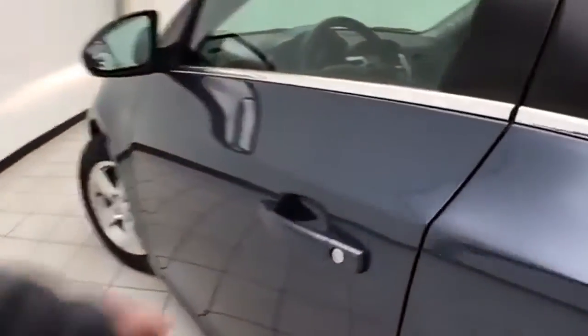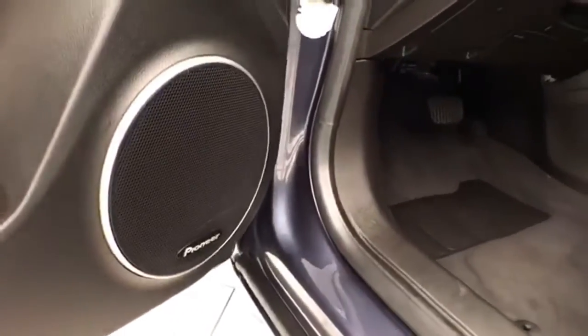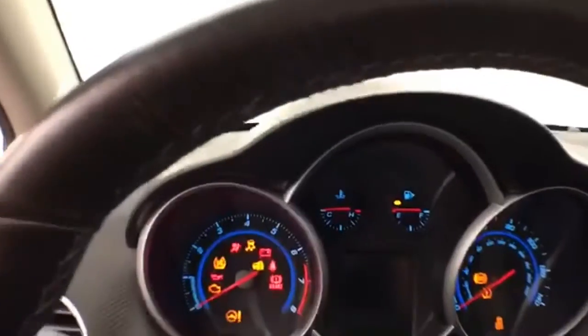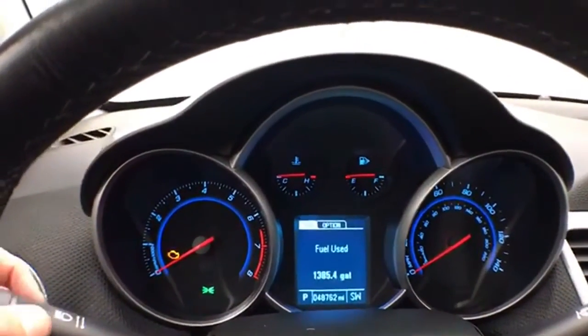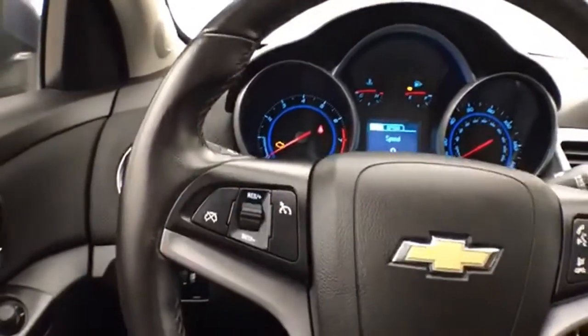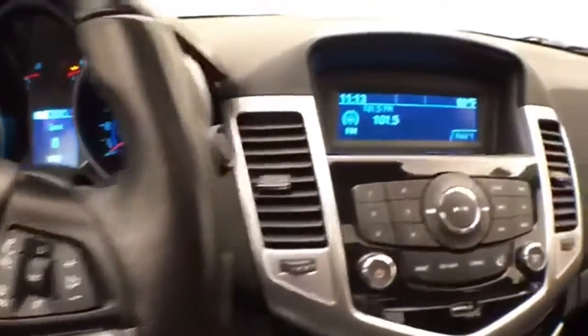This LT has keyless entry, power windows, locks, mirrors, upgraded 9-speaker Pioneer sound system. Front seats have also been heated. Power moonroof. Gauges with driver information system. Cruise control. Steering wheel mounted audio control so you can keep your hands on the wheel.